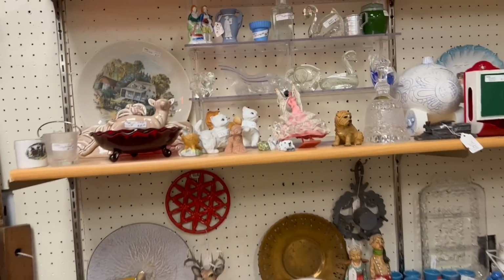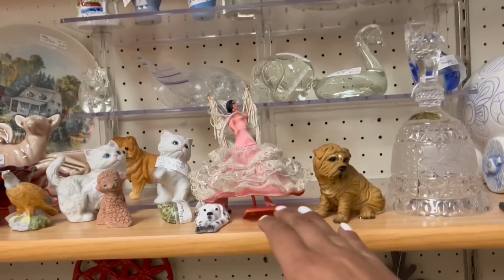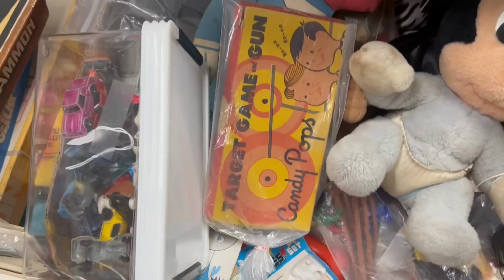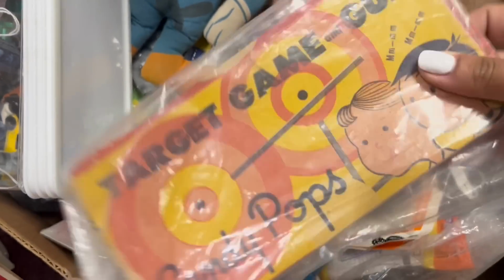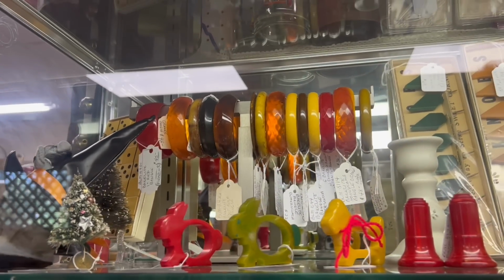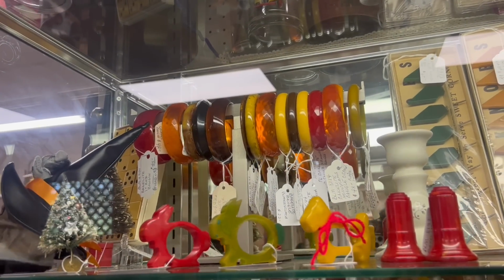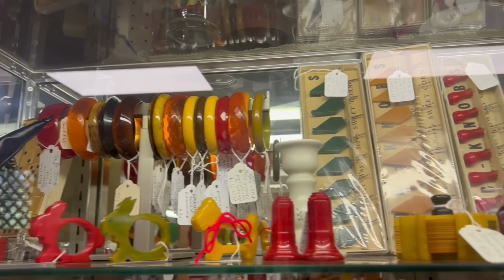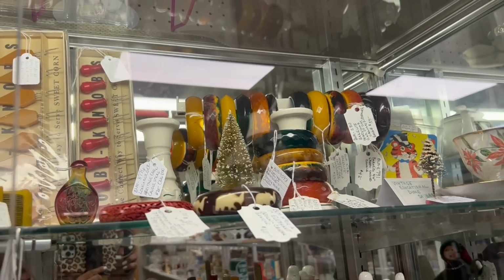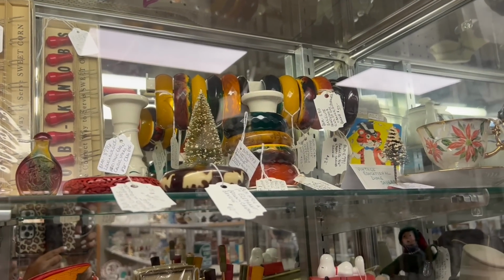And I see, what is this, a flag flex? No, that's not flag flex. Similar, but not the same. Oh, so cute. Look at those Bakelite bracelets. They're a little spendy for me, and there's not one that sticks out enough for me to spend that much. I'm holding out for Mad Hatter.